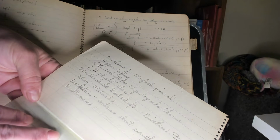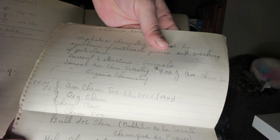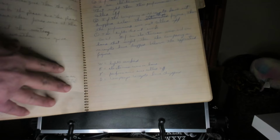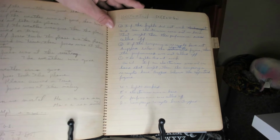Let's see. He's looking through some German chemistry books, I think. Biochemistry. Whitmore, Karen. And then there's just the rest of the notebook to go through, really. Here we've got blue pencil. Like he was in the engineering department using tools over there at that time.